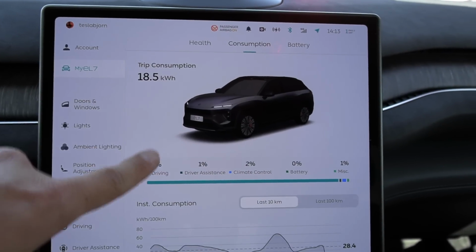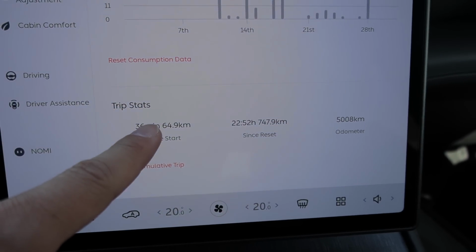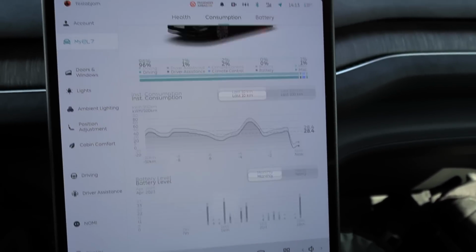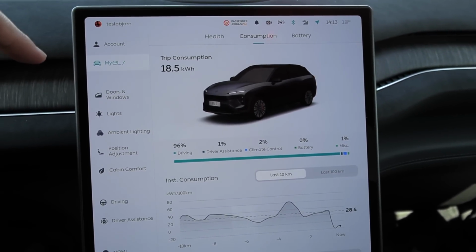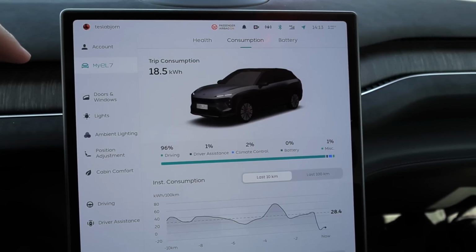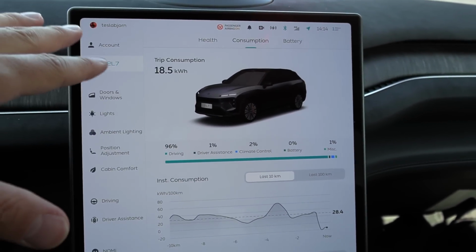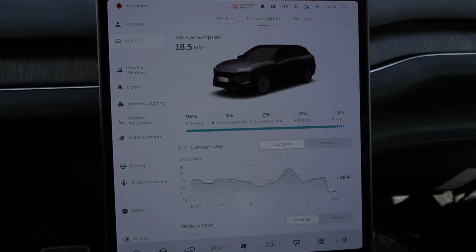So 18.5 kilowatt hour, and the distance reported by the car is 64.9. So that's 285 watt hour per kilometer. The ES8 in similar conditions, slightly colder, had 300 watt hour per kilometer. So this is a great improvement. So now we just have to reset everything again by leaving the car, but I guess I'll go to the restroom gas station. And then we do the 90 test.